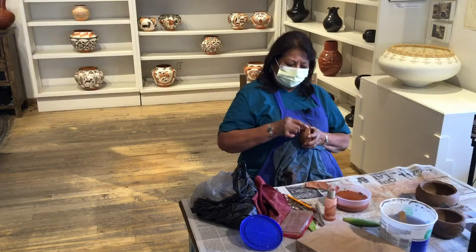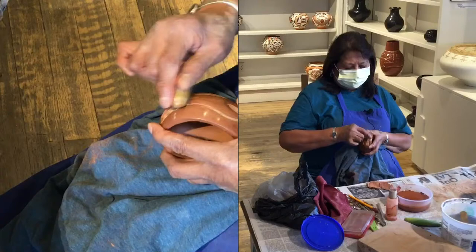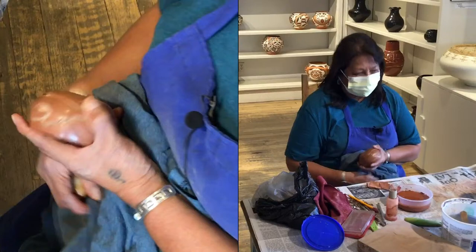We're going to interrupt with a question. We actually have a couple of questions. The first is from Carrie. Carrie would like to know, does it matter that some of the slip goes into the carved areas? Will it fire differently? No, it doesn't make a difference. Now it doesn't, but after I clean it out and fill it in, it doesn't make any difference.